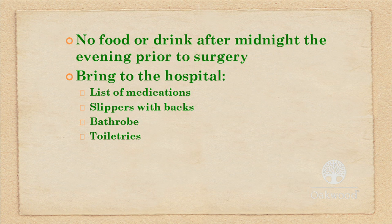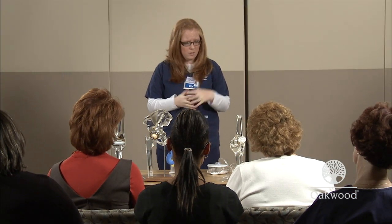Leave your valuables at home. We do have Wi-Fi here, so if you're really into having your computer with you, you can do that. But again, you might want to think about your valuables, leave those at home. We have about 9 private rooms, and they're very nice. But think about bringing minimal things. Let us do the laundry, okay? The dressings sometimes can drain a little bit.